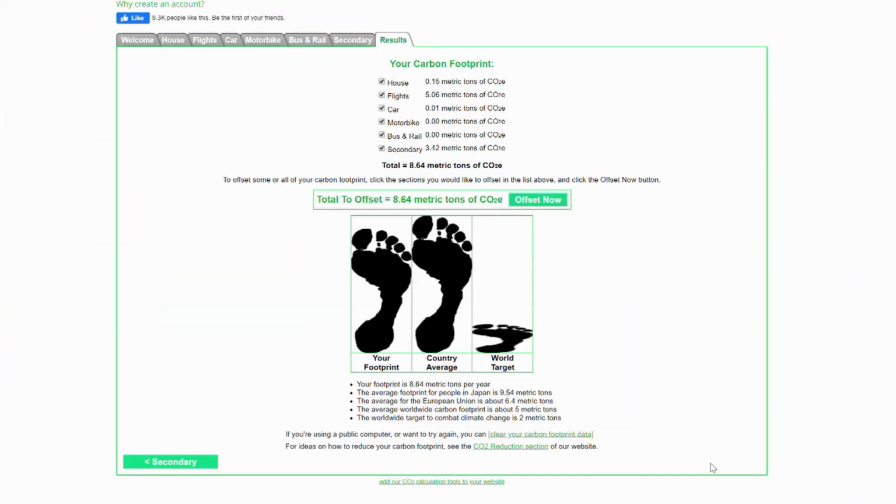Call cost. If that doesn't tell you how old this is, I don't know what does. Nobody pays to make phone calls anymore, right? Lower than the country average. I think this might be per month. There's no way. The worldwide target is 2 metric tons.